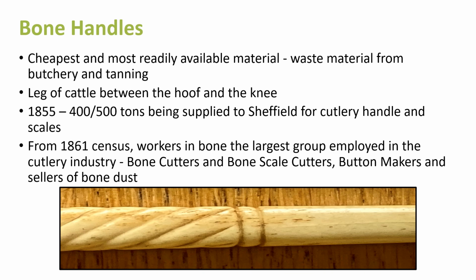In the 1861 census, workers in bone were the largest group of people employed in the cutlery industry. So that's quite interesting. And we had bone cutters and bone scalers. Also, the notion about buttons. There's some industries that go with this. And one of the byproducts of the handle was, what did you do with the little bits you had left over?